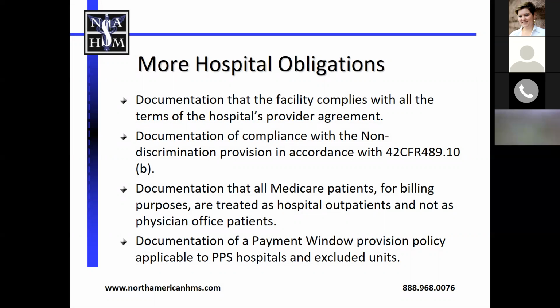that our non-discrimination provisions, the CFR 489.10, that's actually a rural health non-discrimination, but that we've got those in evidence, our OCR policies, and the hospital non-discrimination policy for employment or for our patients. We don't discriminate for any reason against patients. And all of our Medicare patients are treated as hospital outpatients, not as physician office patients, but put a major asterisk on that, because we're not treated as hospital outpatients. We're treated as rural health clinics.